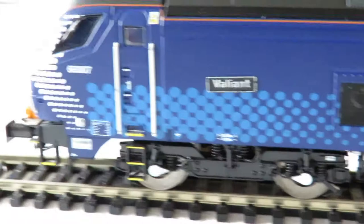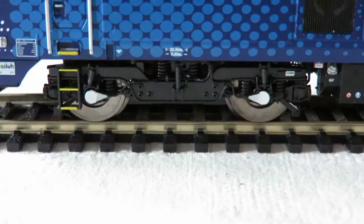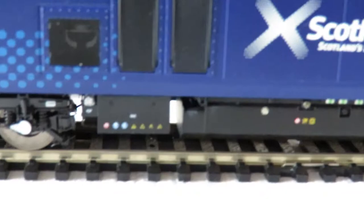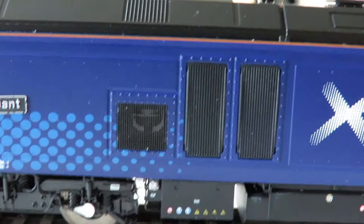Working our way down, we've got the doors there with the handrails. There's another handrail actually here. There's quite a few little railings about. We've got the nice undercarriage here with the painted little parts and all the warning stickers. These side vents are also very nice. You can actually see into them. I don't know how well the camera will really show you. That left one you can sort of see in there.